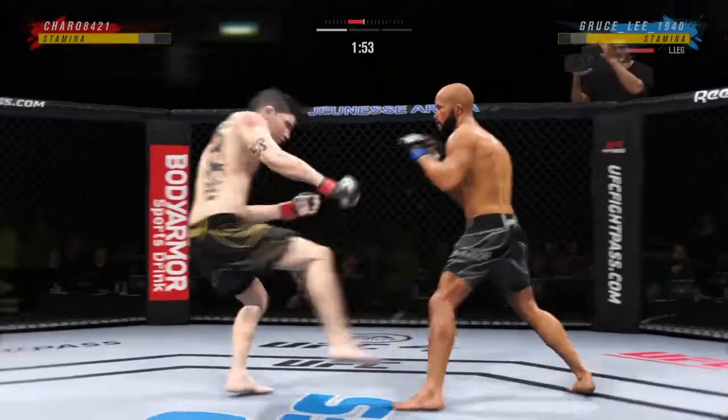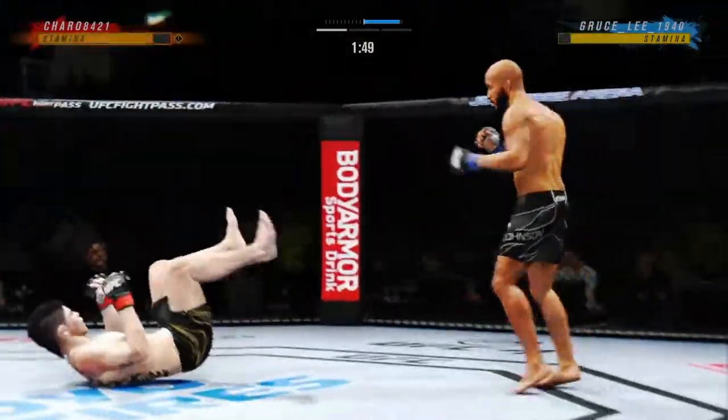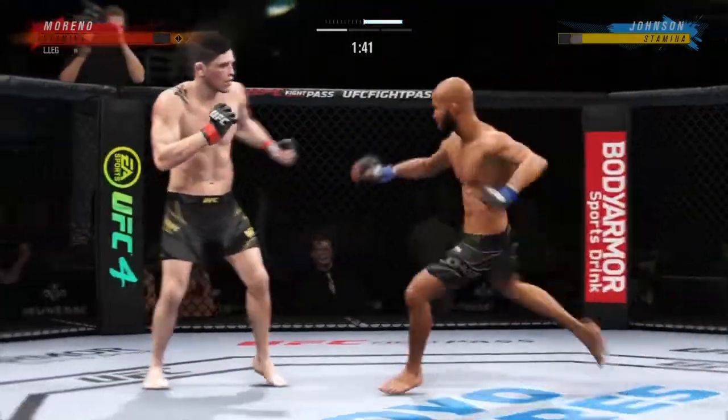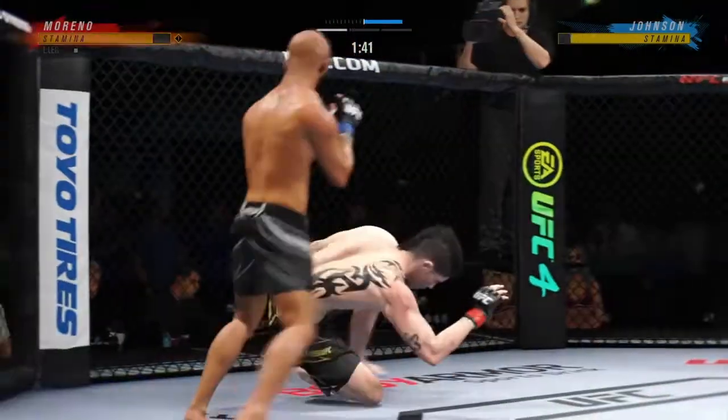Big head kick lands. Wow, lands another leg kick. Oh, nicely done there as he escapes back to his feet. That'll do it! He got him!